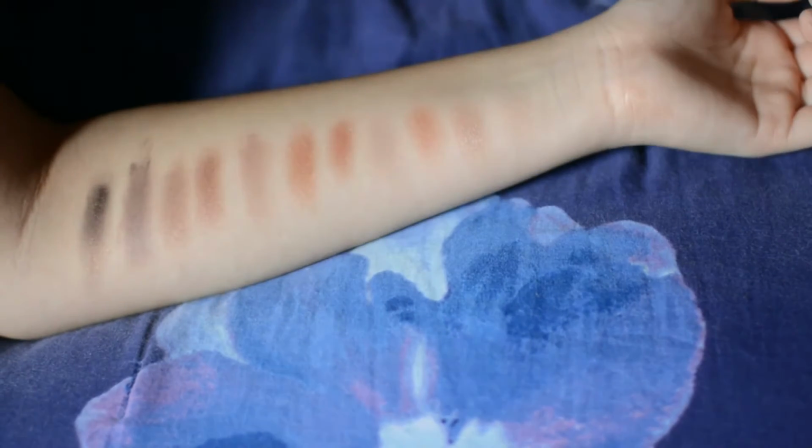I do believe this one is cruelty-free. I might be wrong, so let me know if I am, because I need to get another eyeshadow palette if I am. It's very pigmented though, it's very nice on my skin, and I really like it. I didn't think I would like it, but I did. So that's it for my makeup favorites.